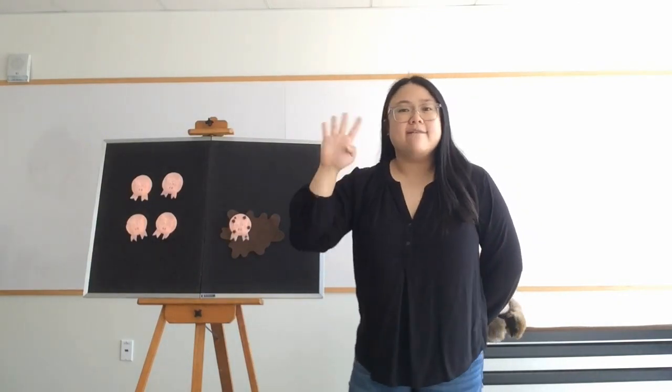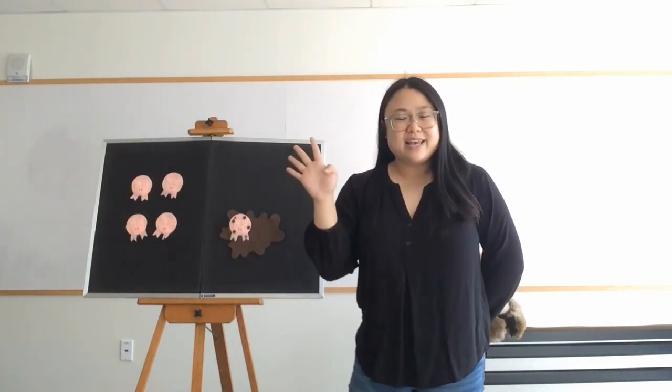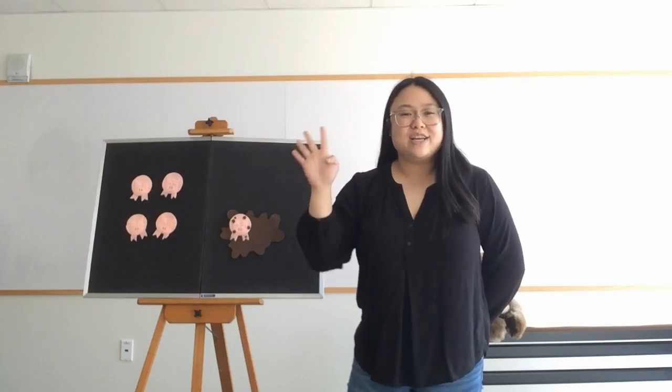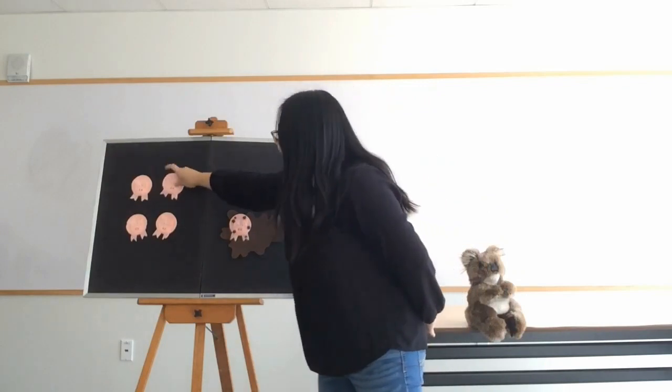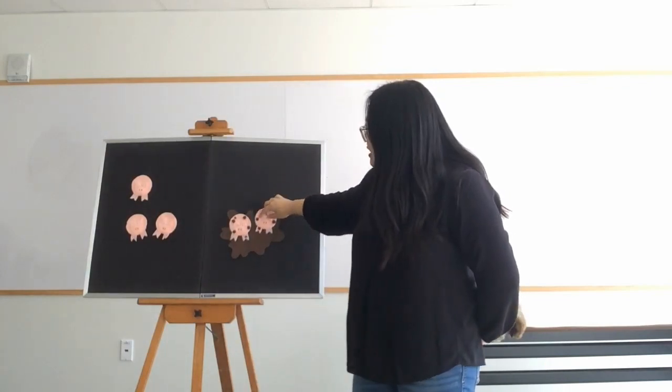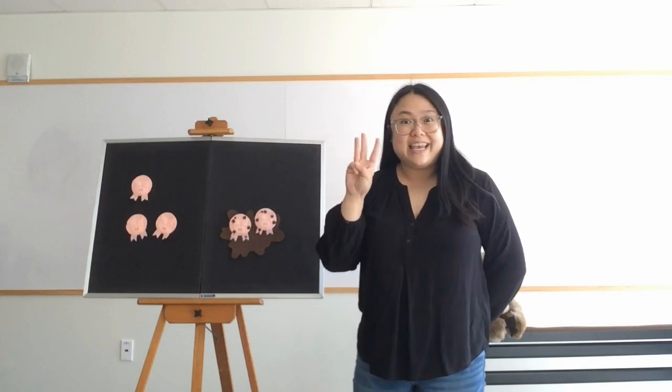Let's do it. 4 pigs so squeaky clean, cleanest you've ever seen, wanted to go outside and play, oink, oink. One jumped into the mud, landed with a great big thud. Now there are 3 pigs so squeaky clean.